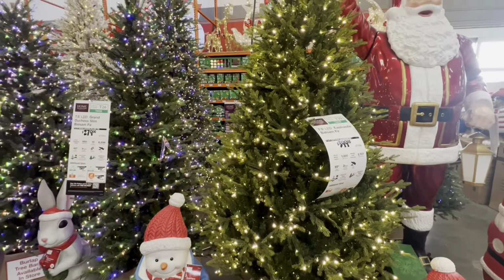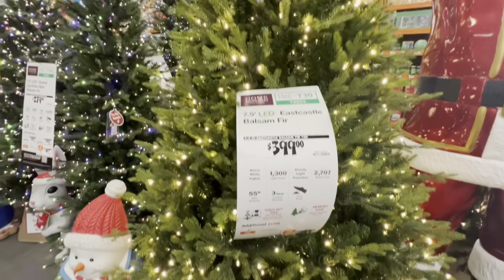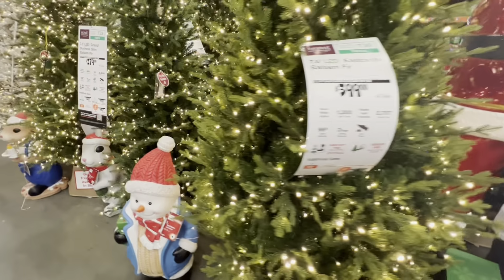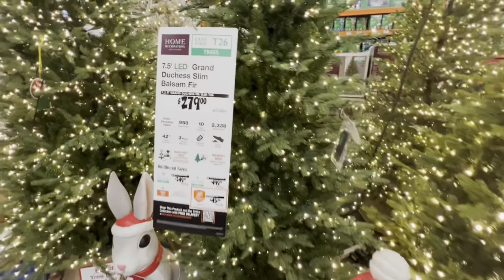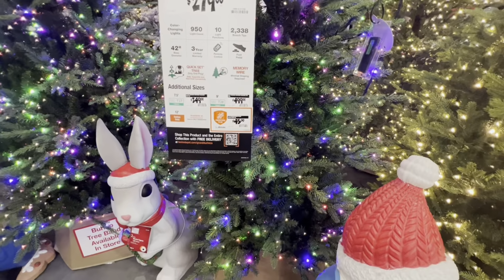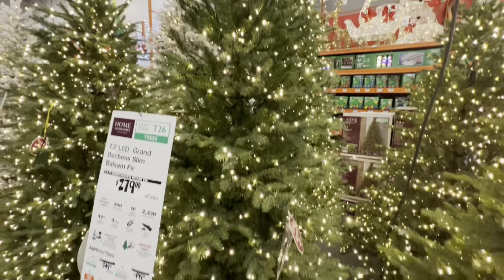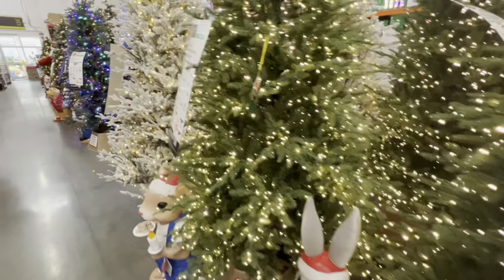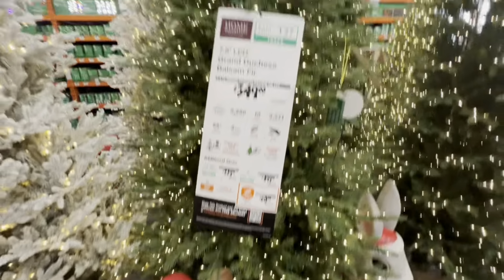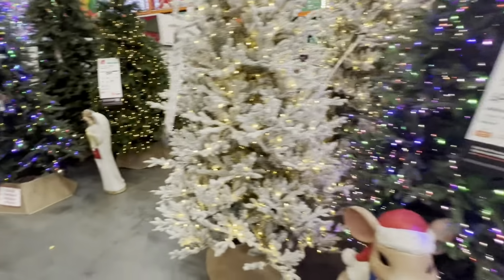And then here's all the Christmas trees. This 7-foot balsam fir is $399. And this is a slim balsam fir. It's $279, and the lights change colors. This one's $349. These are beautiful. And look at this one.